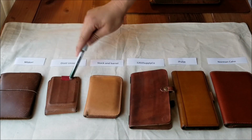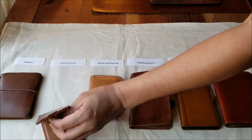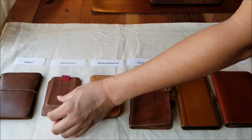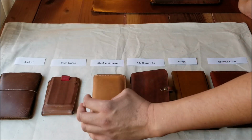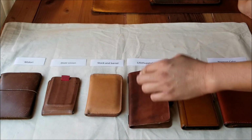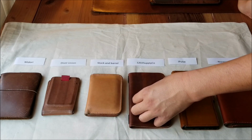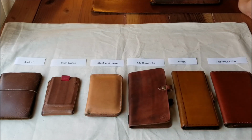And we have the DistilUnion, which is a money clip kind of wallet. So we're going to talk about that. Stock and Barrel, which is a new brand I find. I'm using it as my current wallet nowadays. It's a vertical bifold. So this one is nice in natural color. And I find this thing on Etsy. 1202 Supply Company, I'll talk about this one.